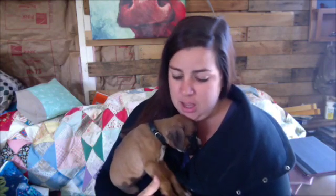Guys, meet Houston. This is Houston the puppy, and he is a boxer. I know, I'm sorry, I woke him up. We currently have a 14-year-old boxer, and you can probably hear her snoring in the background. She's old, she's completely deaf, and she's blind in one eye. Boxers typically live 10 to 12 years, and she's 14, so she's kind of living on borrowed time.